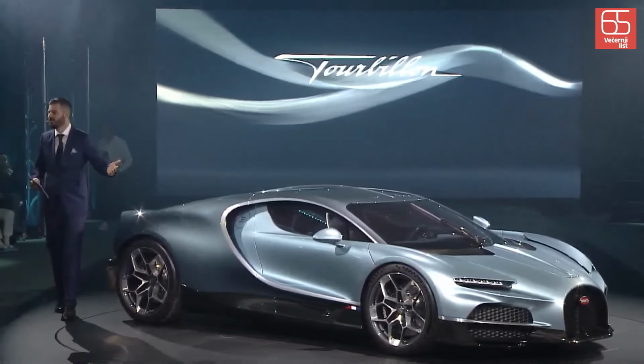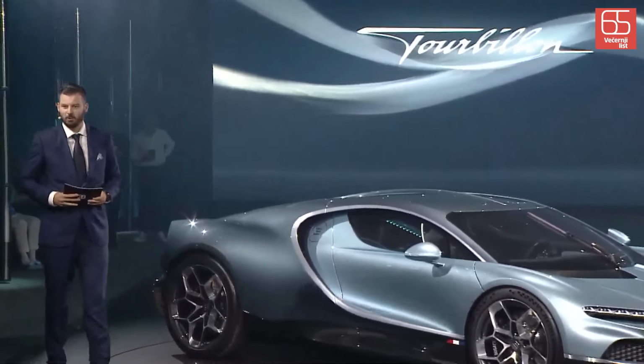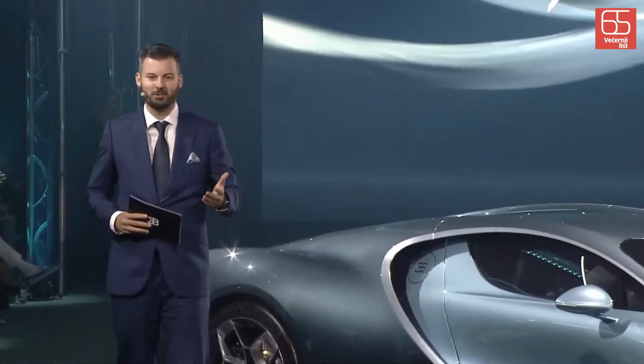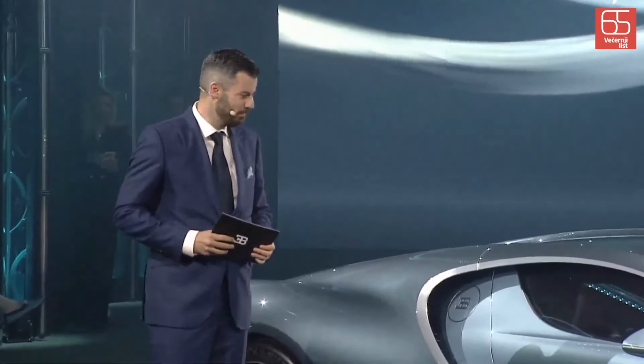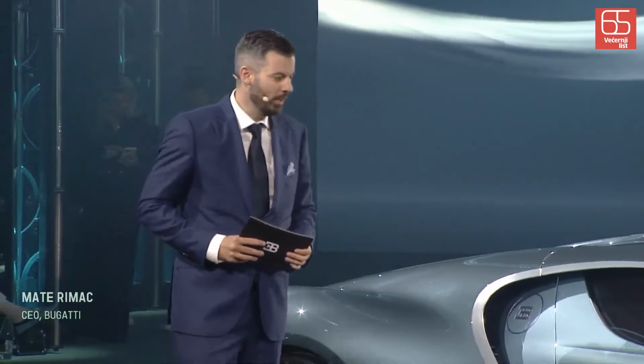What a historic moment here at the historic Bugatti location in Molsheim, France. Can you believe this? This is a moment that many of us will remember for a long time. During the W16 era, we have called our cars after historic race drivers that are very successfully racing Bugatti cars in the pre-war era. Now, with the new era, we have chosen to have a different approach.